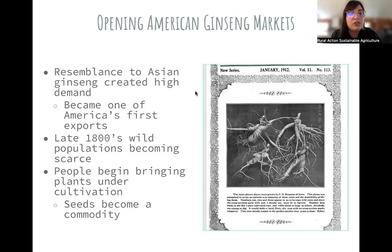American ginseng was used by First Nations people, but not to the extent to which it is used in the Western world. So when colonists came to the United States and saw American ginseng, they saw that it resembled what Asian ginseng looked like, Panax ginseng. And a light bulb went off. Because Asian ginseng had already been a hot commodity in European markets and in the East for a very long time, when colonists came here and saw American ginseng, they thought, wow, we really need to export this plant and market this plant. So it became one of America's first exports.